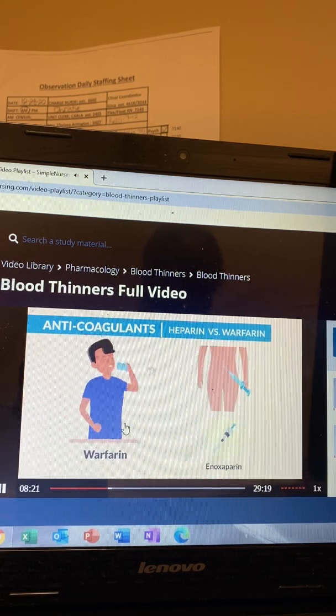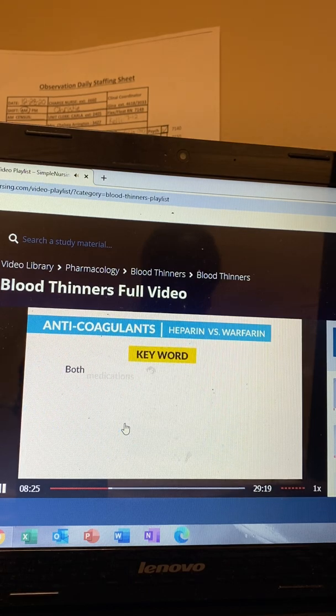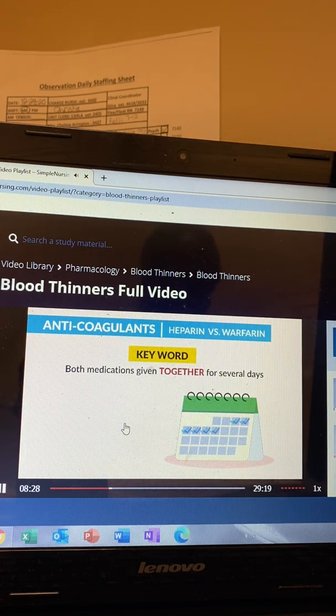Now, patients are commonly put on both at the same time. Key word here is both medications are given together for several days. This gives warfarin enough time to catch up. Guys, that was mentioned a few times on a lot of quiz banks.